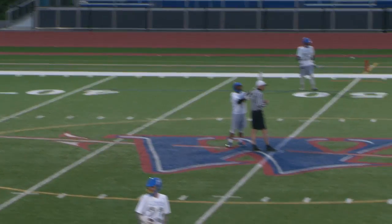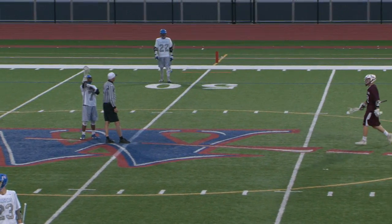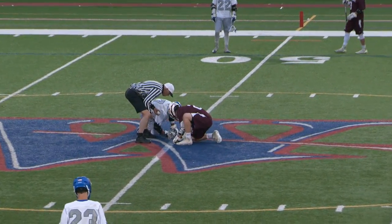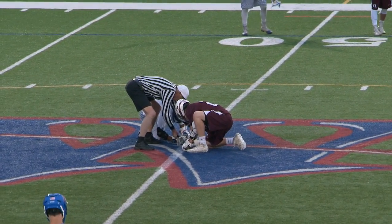And again, a point-blank look, and very hard for the goalie to gather himself when the ball's moving that fast. He doesn't know where the ball's going to get received. He's trying to reset, and now he's got to guard both pipes, and it's pretty hard.